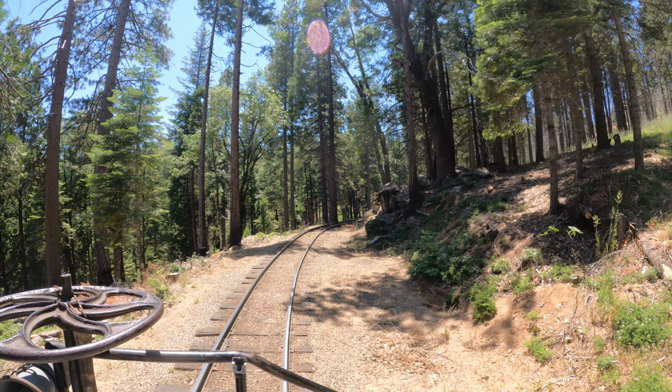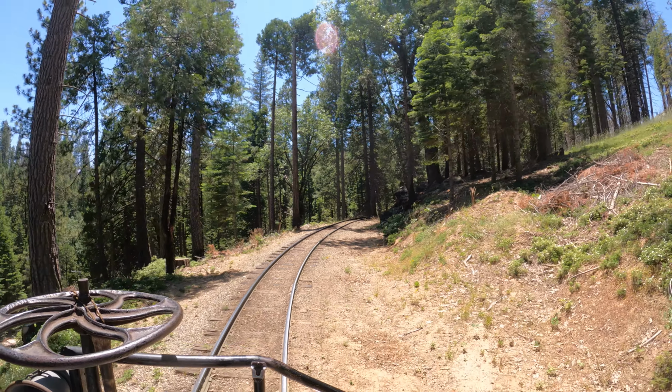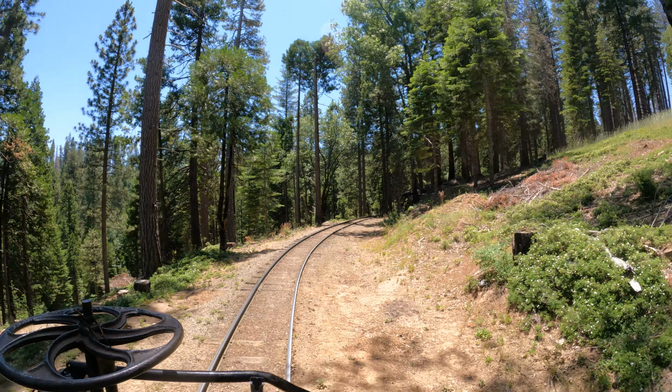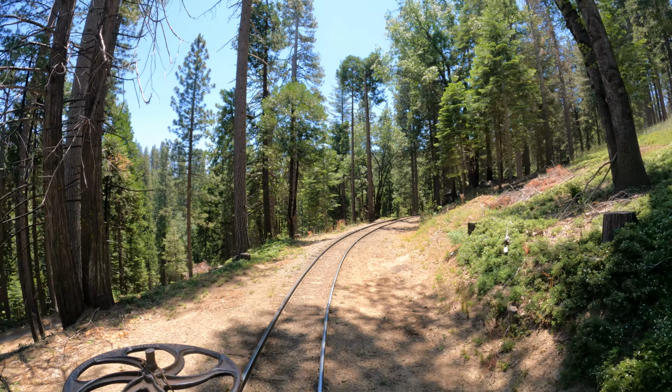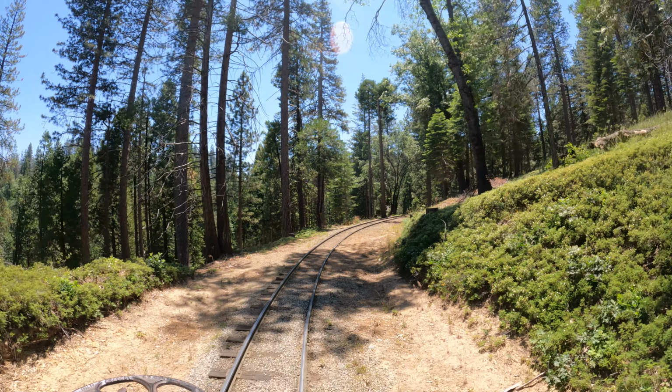From what I understand, in its heyday, this train could haul 21 log cars full of 80 tons of logs each with no problem. Yeah, it's a powerhouse. How many cars? 21, each with 80 tons of lumber.